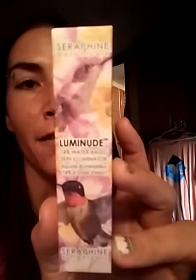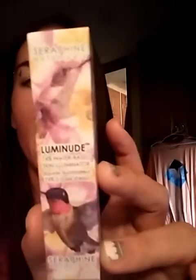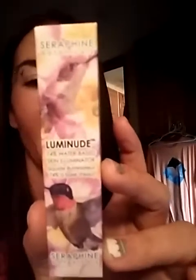Next is I got this in my Ipsy bag. It is the Seraphine Botanicals Luminude 74% water-based skin illuminator. So, it's 74% water-based, 95% natural, no mineral oil, no parabens, no phthalates, hypoallergenic, not tested on animals, gluten-free, and it is vegan. So, it is an all-around good product. I've been using it to highlight my brow bone, and to dab a little bit on my cheeks. It actually has acne-fighting properties in it, so you can use it to combat acne, which I think is really cool.